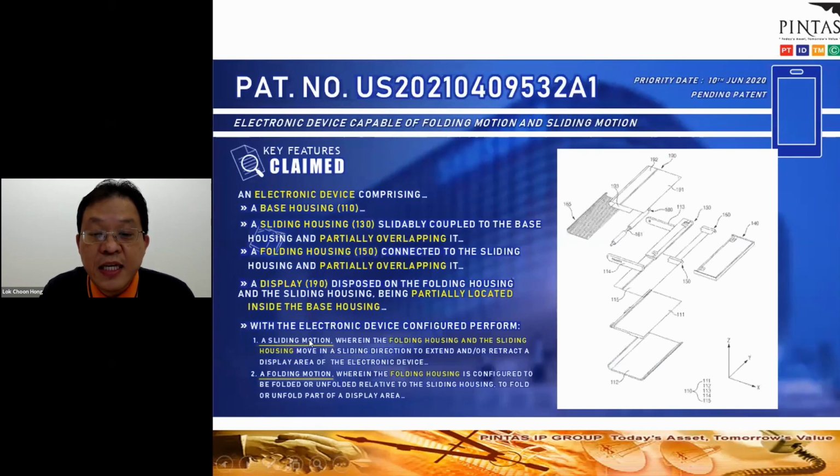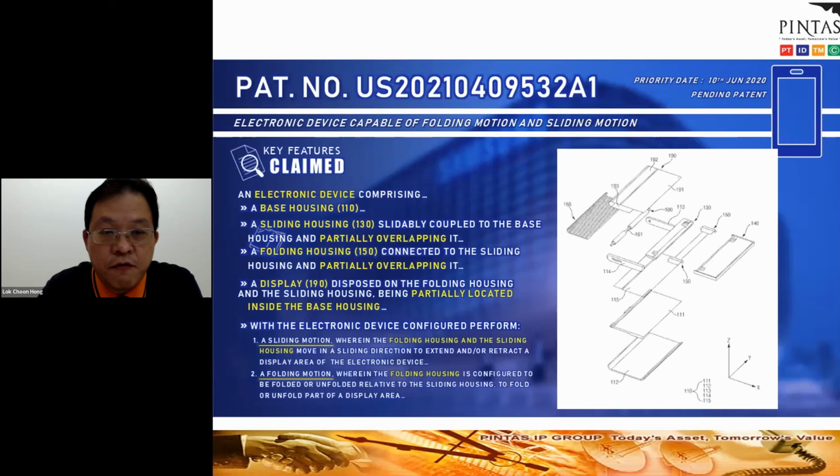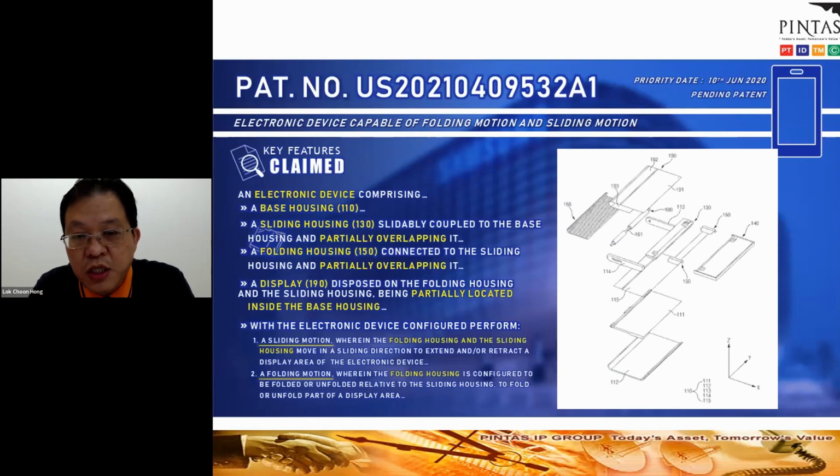So when you do the sliding, the folding housing and the sliding housing will move to do the sliding, and when you do the folding, the folding housing will operate to do the folding. So it's a mechanical configuration of having the four parts joined together. If any of the competitors want to use this combination of display plus base housing plus sliding housing plus folding housing, they will be infringing this Samsung patent.